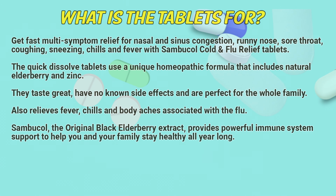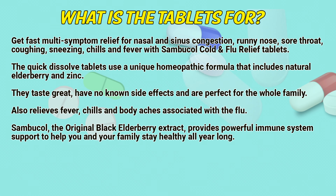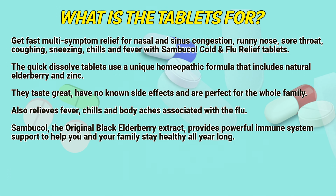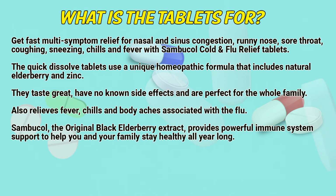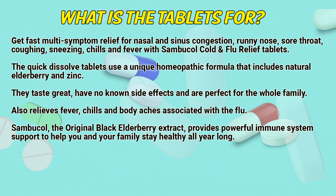Get fast multi-symptom relief for nasal and sinus congestion, runny nose, sore throat, coughing, sneezing, chills and fever with Sambucol Cold Flu Relief tablets. The quick dissolve tablets use a unique homeopathic formula that includes natural elderberry and zinc.